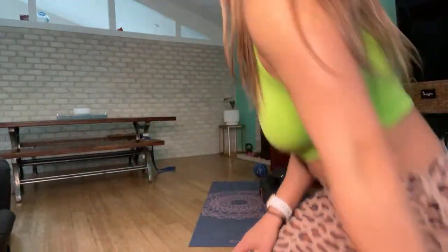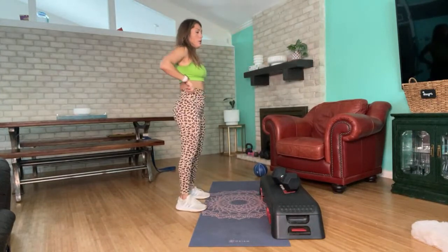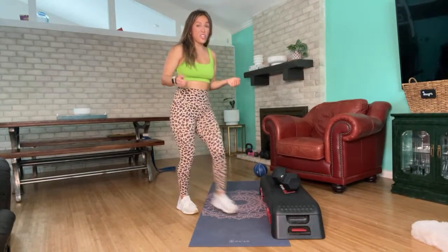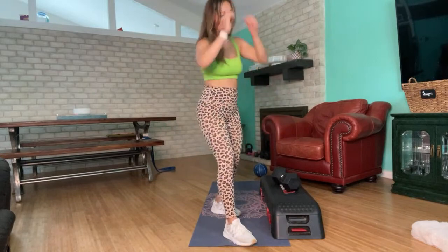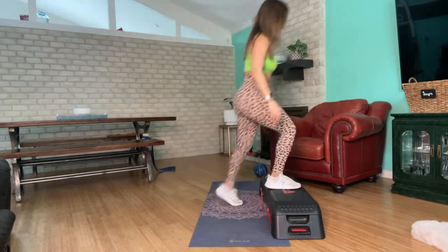But yeah. All right, let's go do the left leg. Because when you have dogs, you have to sweep every single day. Let's go. Left leg.